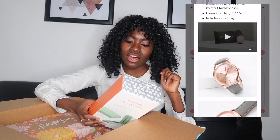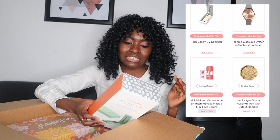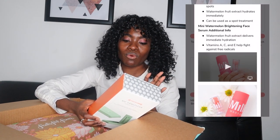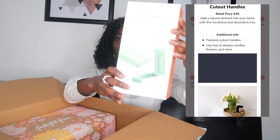Emits radiation at 254 nm UVC, a level shown in scientific research to be effective against certain viruses and bacteria. The lights are widely used to kill bacteria and other microorganisms. I'm hoping it's safe, but yeah, this is what it looks like.